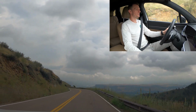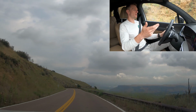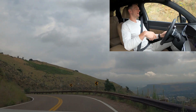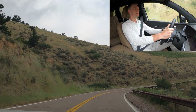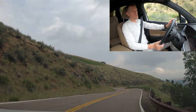It's relatively soft, but it does have good body control. We're up here, obviously, on a twisty road, and it doesn't completely fall apart. You can still not hustle it, but you can get around corners without it leaning like crazy and feeling like you're gonna careen off the side of this mountain. And also, it just soaks up bumps really well.